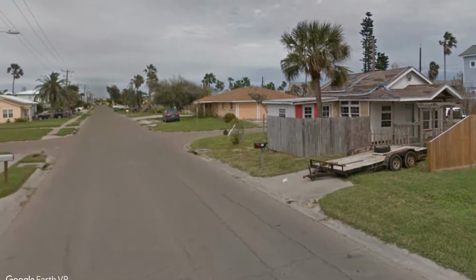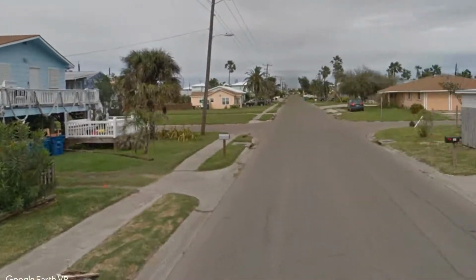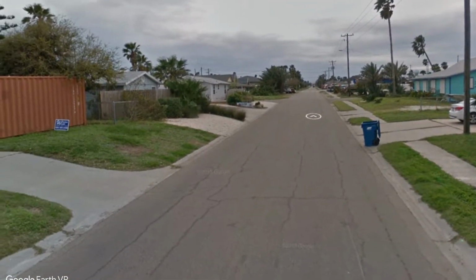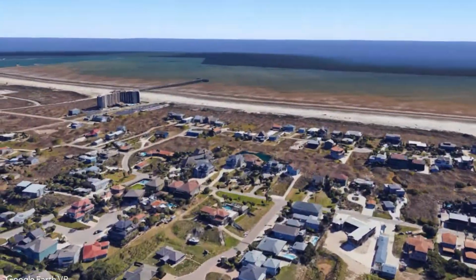And then you've got these houses. I'm wondering if this is just a tourist town or whether people genuinely live here, because these buildings are something else. Nobody asked for planning permission. No, there's no planning permission here at all.